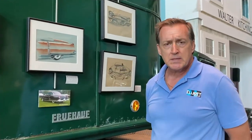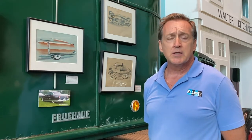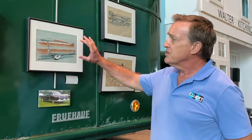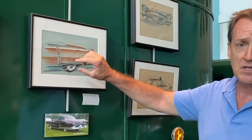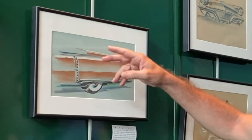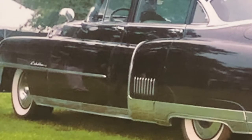In 1948, General Motors introduced the tail fin on the 1948 Cadillac, and that started the whole styling craze of the big tail fins that lasted until the early 1960s. This drawing is playing with the idea of a jet engine inspired side air intake. They used that on the 48 Cadillac Fleetwood and then developed it for several years. This photograph is of a 1953 Cadillac Fleetwood and shows that little fake side air intake that he's detailing in this drawing.